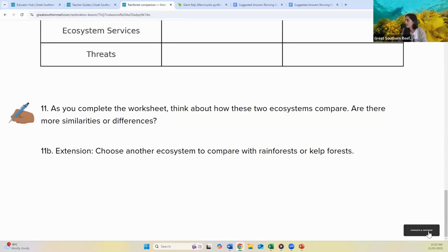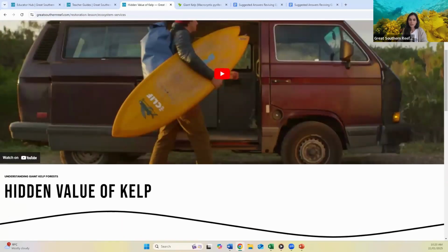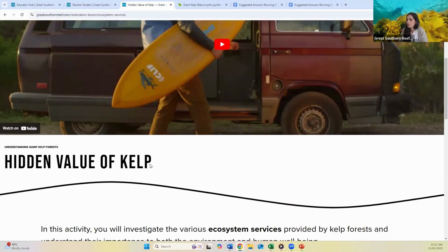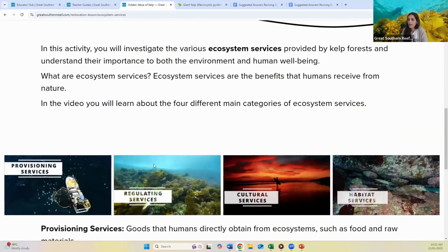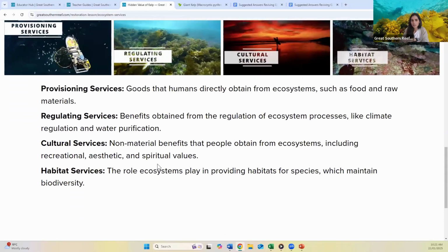Okay, so our next lesson is about the hidden value of kelp. This section introduces students to the concept of ecosystem services. The video here shows some of the benefits provided by the kelp forests. After watching the video, students will reflect on those services and how they benefit from them as well. The insights from this lesson will then be valuable for the other activities in the course, as you'll see.